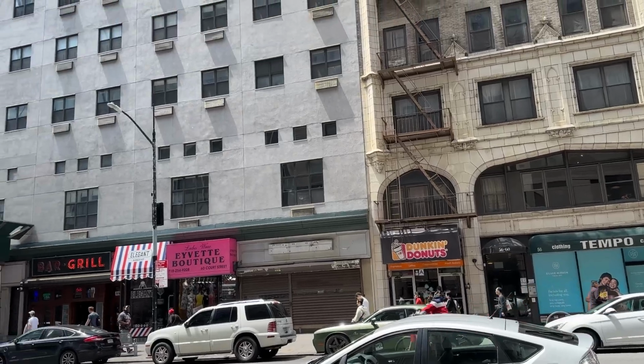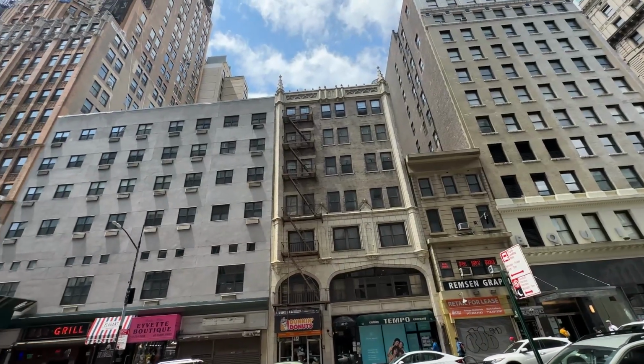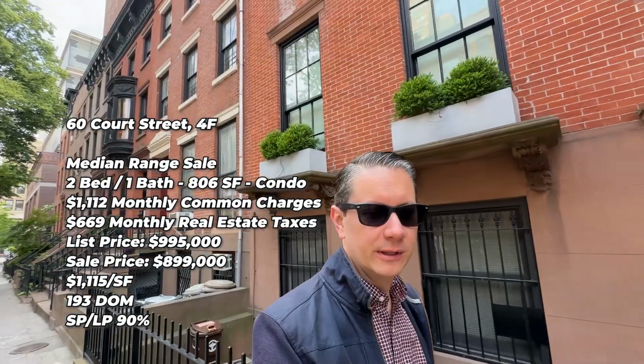So this next listing is again in the median price point for $924, and it's a 2-bed 1-bath. It was at 60 Court Street. Now 60 Court Street is a funny building because there's actually 2 buildings attached, and I'm going to show you the B-roll. I don't want to film in front of there because it's really noisy, but Court Street's a much busier street, but you're really close to the train, so you have that nice amenity. And this again 2-bed 1-bath sold for $899, so we're kind of bordering that median price point that I was talking about.